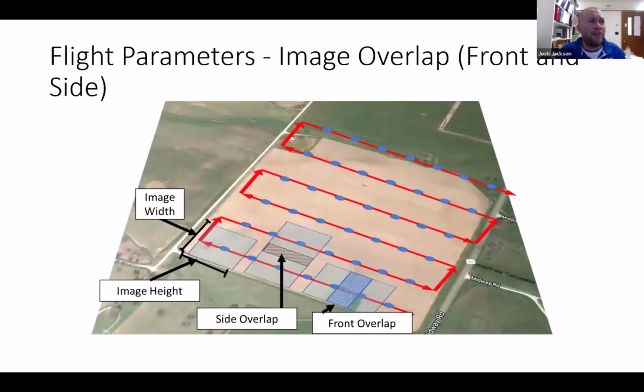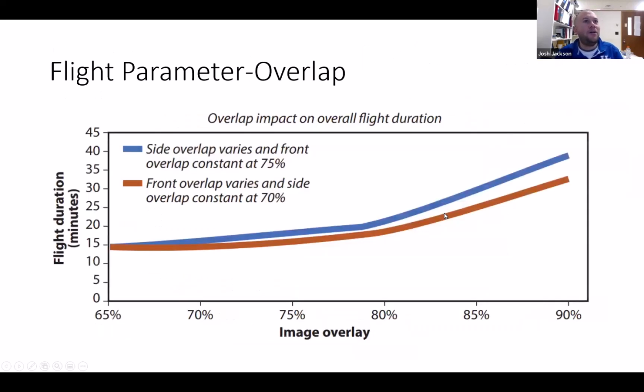For flight parameters, I want to just mention this. Most of them are going to be in a grid pattern, so we'll have some front overlap and some side overlap as well. As we increase the amount of overlap on the front and side, it's going to increase our flight duration over the same area. In this case, our side overlap varies while the front overlap is constant. With the blue line, once we get above 80% on both of these values, it seems to really increase the duration of our flights.